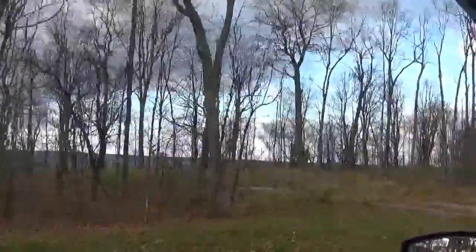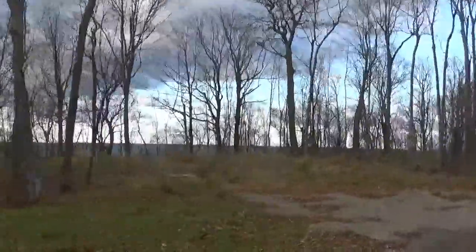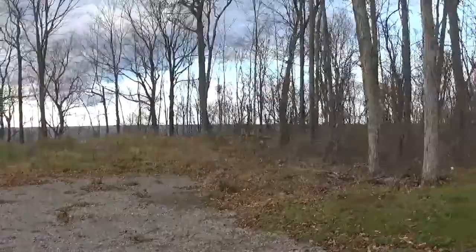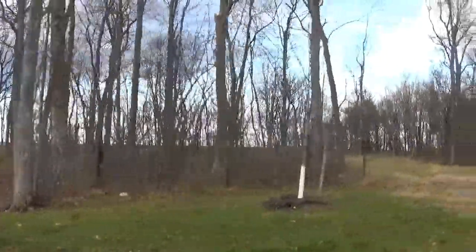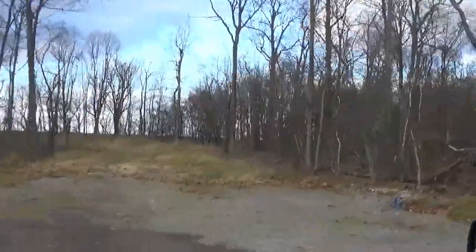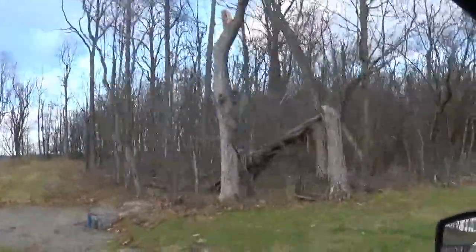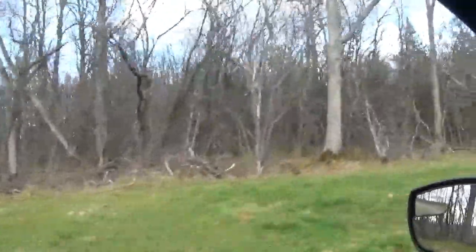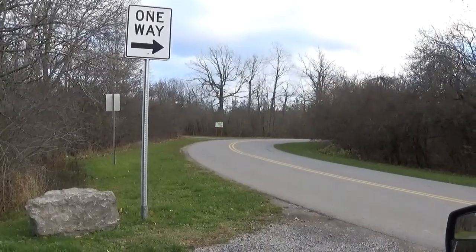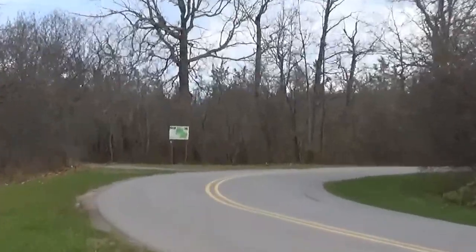Alright. Looks like they still may be expanding. That looks like it might be a plan to add more to it. We'll see, I guess. Alright, that's the cottages at Westcott. Going out to the main road again. So we're coming back out to the main road at Westcott.